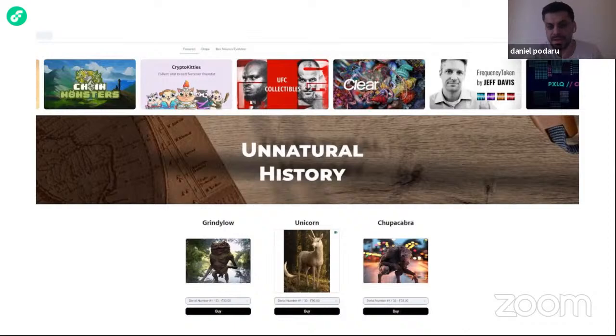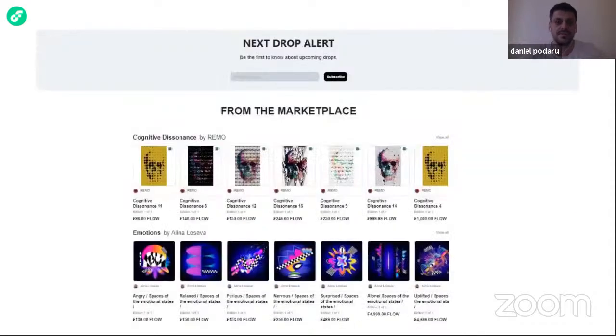On the art side, we have different types of art. We have artists who are creating illustrations, artists who are creating 3D sculptures, and artists who are creating generative art. So you have a larger palette of art. So that's from the artist side, and maybe the collector side.